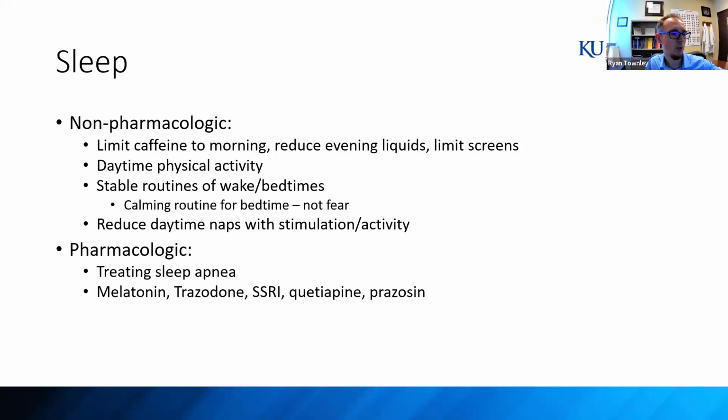From a pharmacologic perspective, though, I think probably number one on the list is treating sleep apnea when it's present. Part of that too, and we'll have this in another talk when we specifically talk about sleep, is that it is potentially something that's going to worsen and accelerate their disease process, right? But it also has implications on how the next day is going to go if they have a really poor night of sleep. Melatonin can be useful, especially if it's a circadian rhythm issue.